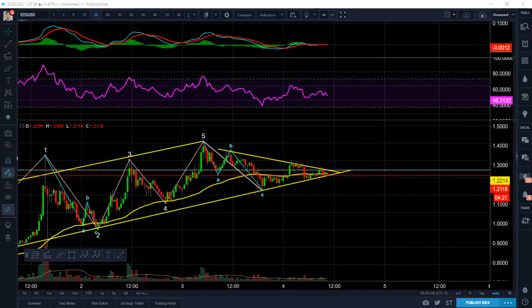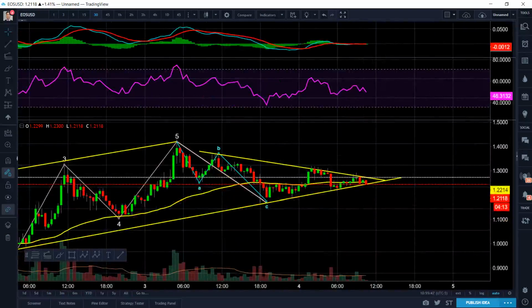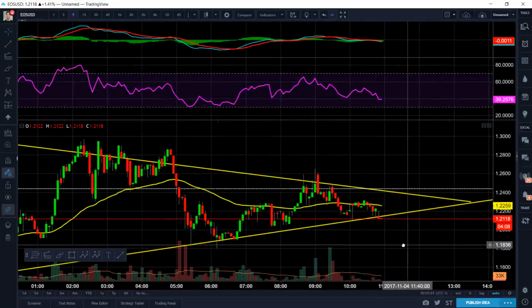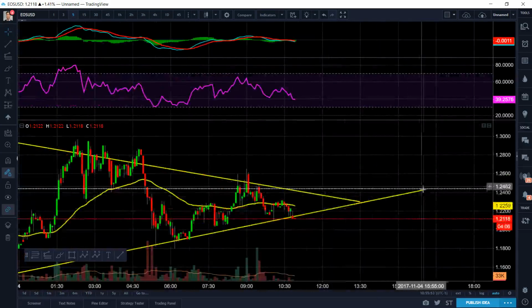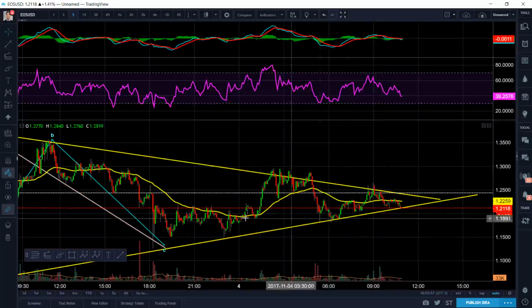Okay, guys, you need to start getting serious. No more joking around like that, all right? We gotta take a look at some EOS. We're just gonna take a look at this section right over here, and we need to take a look at what is happening to it, because we gotta decide if we need to go short or long. But what I want you guys to know is that there's a symmetric triangle right here.